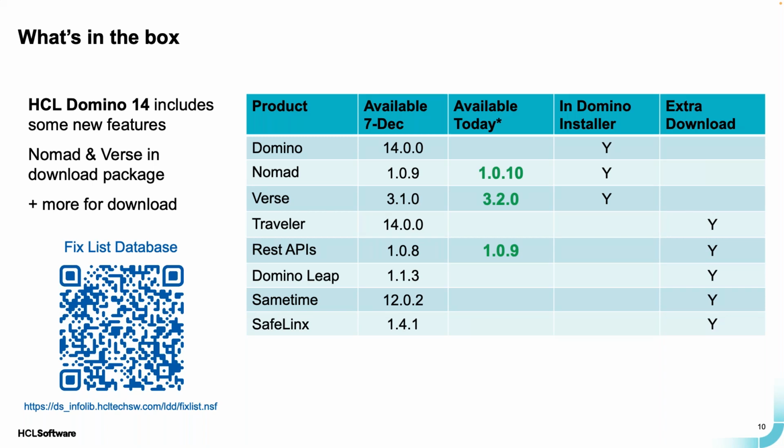But we've been busy little bunnies, and ever since, we don't stop writing code, right? We don't just sit there and have a holiday after Domino 14, although we did take a day off. But since then, we've got newer versions that are available that will work with Domino 14. So we recommend that you download those to add to your Domino 14 installation. So for instance, Nomad First and the REST APIs have all been updated since then, and you can expect to see more updates coming out. Domino Leap, for instance, same time. Nomad First, they will all have new updates fairly soon in the next quarter, so that you can see more benefit and more value from those products against your Domino 14 installation.